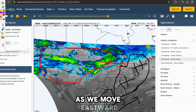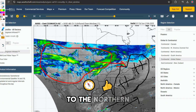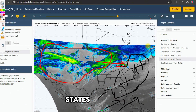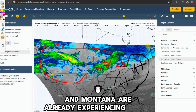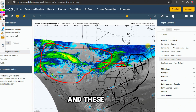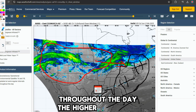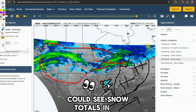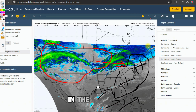As we move eastward, the storm system will bring snow and colder weather to the northern Great Plains. States like Idaho, Wyoming, and Montana are already experiencing snowy conditions, and these areas are expected to get even more snow throughout the day. The higher elevations could see snow totals in the 6 to 12 inch range, which could create slippery driving conditions in the mountain regions.